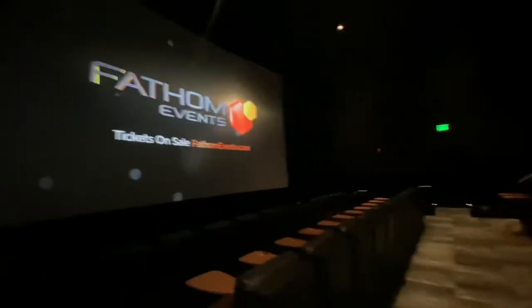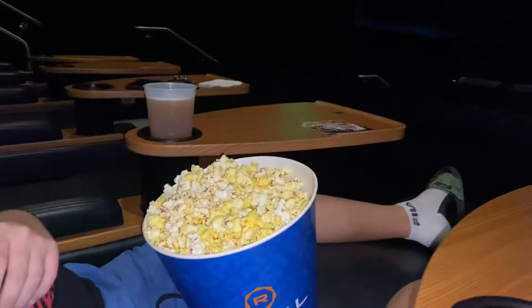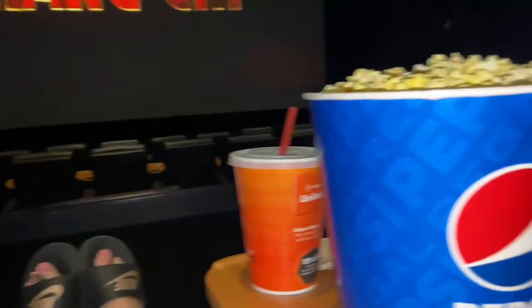Inside the theater itself, it's really nice. These chairs, or should I say recliners, are really, really comfortable. And we had the whole theater to ourselves, actually, which was kind of cool. But you have your tray table for eating. We got a beer, we got some snacks, we were just relaxing.